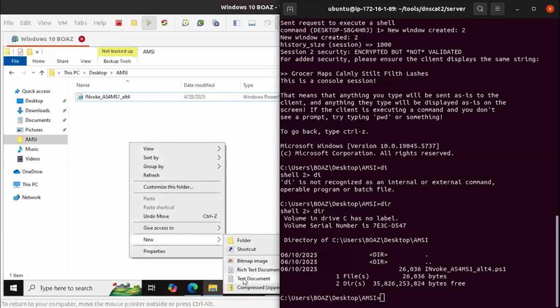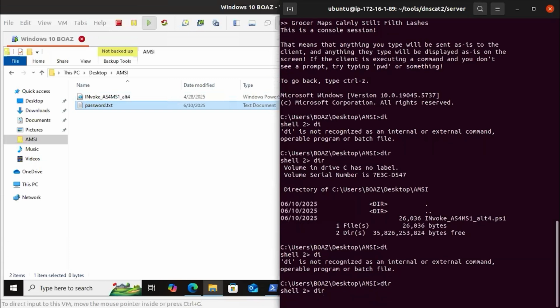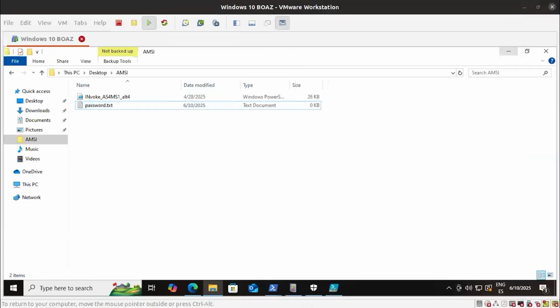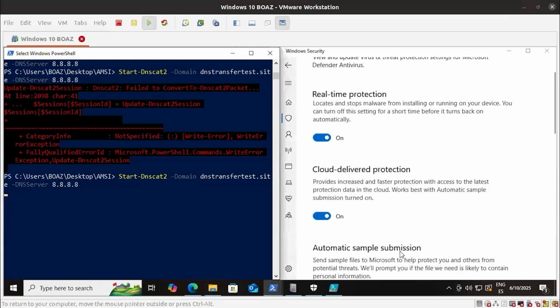I'm going to create a password file, for example here, password.txt, and it will appear in the session. So now we have total control of the victim system. We have a reverse shell and no alert in the victim system. You can see here there is no alert.